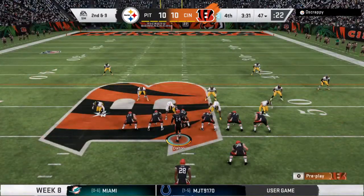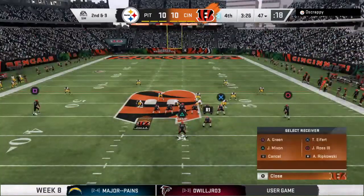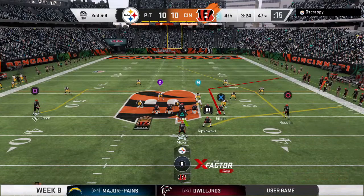Here's 2nd and 9, just a yard on that last run. Here we go. Let's go, D. Let's go. Hey, let's get there. Mike's 50. Mike's 50.